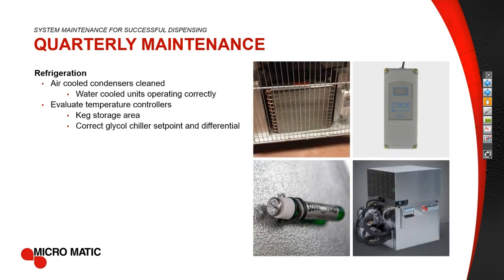Back to quarterly as well, too. We want to make sure of these things that people walk by. They don't look at them every day. I understand that. But the refrigeration, right? Again, we talked about this, the glycol unit, your walk-in beer cooler, your keg box.